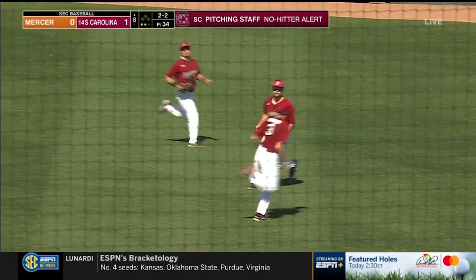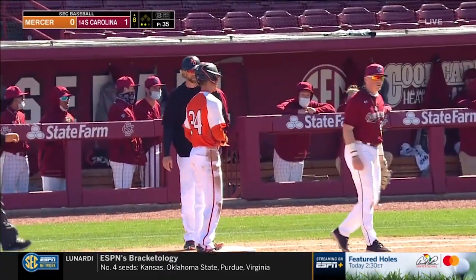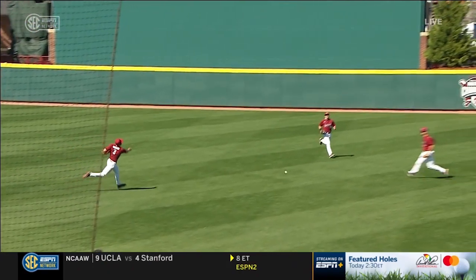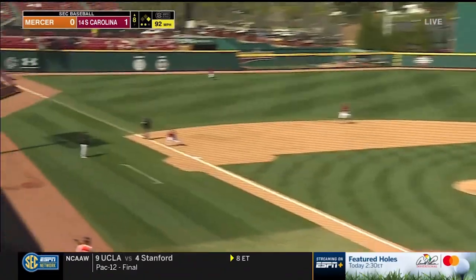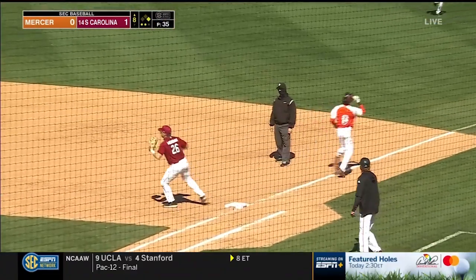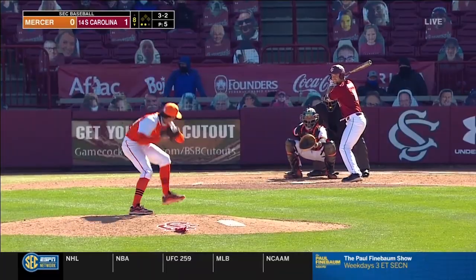Little blooper, and it's going to drop. And there goes the no-no. A little bloop. I mean, what? This is one of the softest hits of the game, but it's in the right spot. Falls by the wayside. That's a fair ball, fielded cleanly by Satterfield. Rifles across in time.